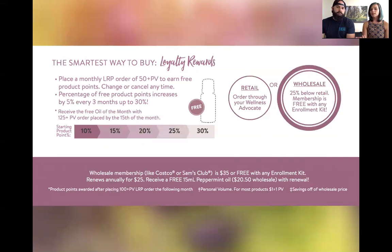So from here, you get to make the decision if you want to order your oils or your products retail or wholesale. The big difference is that with retail, you would simply order through your wellness advocate of choice. With the wholesale option, you would still go through your wellness advocate of choice, but this time you're getting your own account, and it will offer you the opportunity to get 25% off of everything you purchase.